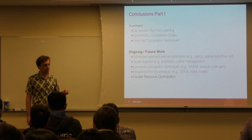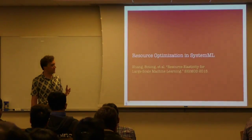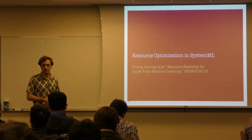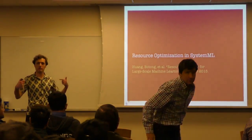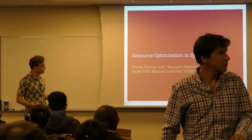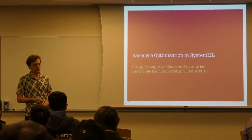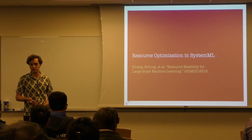Now, this last part I'm going to go into a bit because, well, that's the third part of the talk. Resource optimization in SystemML. This is the optimizer that we built on top of our optimizer. And again, this is available in detailed form as a conference paper that was presented earlier this summer.